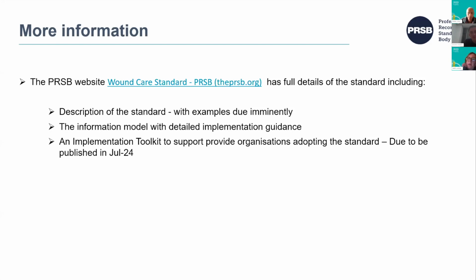Someone's asked here about templates for wound documenting forms. Are there any available? I'm not quite sure, Abigail, whether you mean templates as hard copy, paper versions, because I think we're very much moving into a digital world where a lot of these assessments should be undertaken digitally. Are you talking about templates that can be downloaded and printed off to document? Maybe you could just put a comment about that.